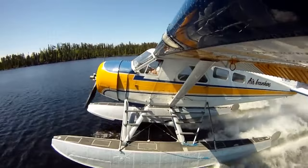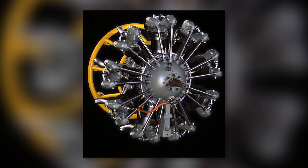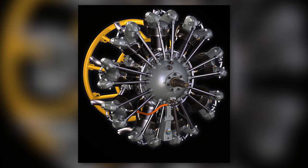Tested in war, the engine's reliability was a key aspect, as maintenance opportunities in the wilderness are limited. Additionally, the radial engine's design is less susceptible to damage from foreign objects, a critical feature when operating from unprepared surfaces. The Beaver's fuselage is built to withstand the rigors of bush flying.